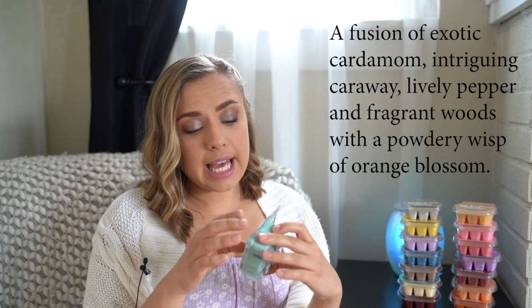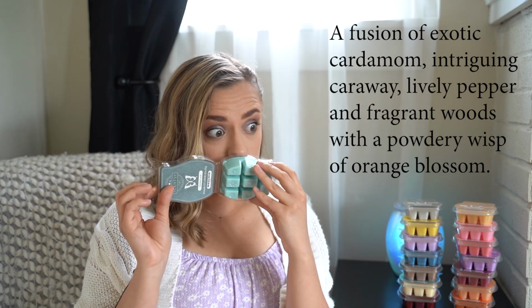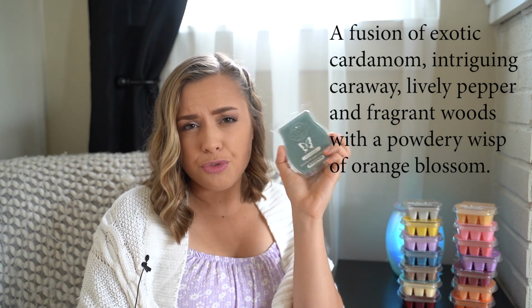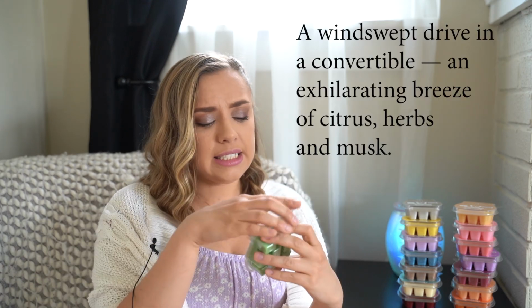This one here is Business Casual. Also really pretty blue wax. Ooh. No, this one might be my favorite. Whoa, this one is good. This one's definitely a little bit more fresh to my nose. Sweeter, fresher. I could be describing this so badly, you guys. Very interesting. And then this is Route 66.